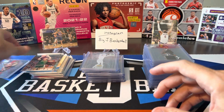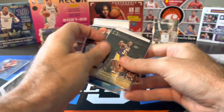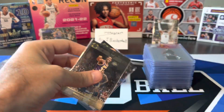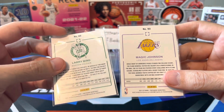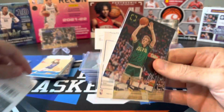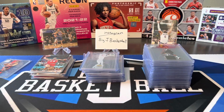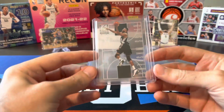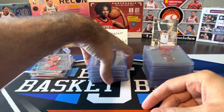Let me take a look. Magic and Bird, what card numbers were they in the Photogenic set? I wonder if they got put right next to each other in this set as well. Card number 88 and card number 90. So there is a player between Bird and Magic. Who is card number 89? Is it Chuck? No, 91. I'm not going to go through all this now, but interesting that they did put someone in between the two of them in the Photogenic set. Another legend, David Robinson, the Admiral. So they did include some retired players in this set as well.